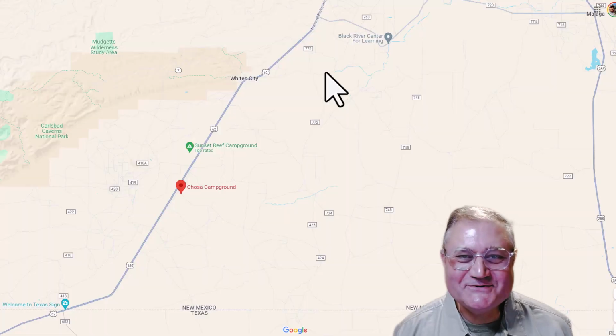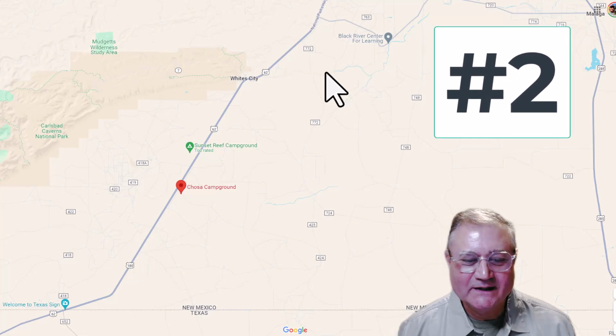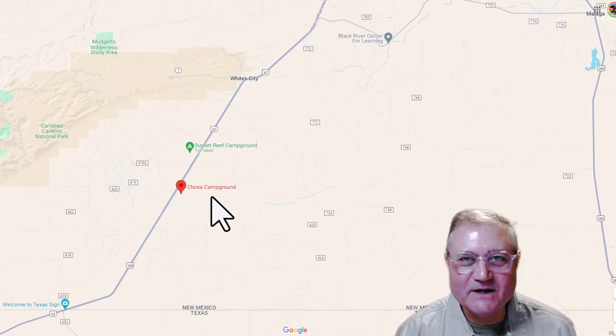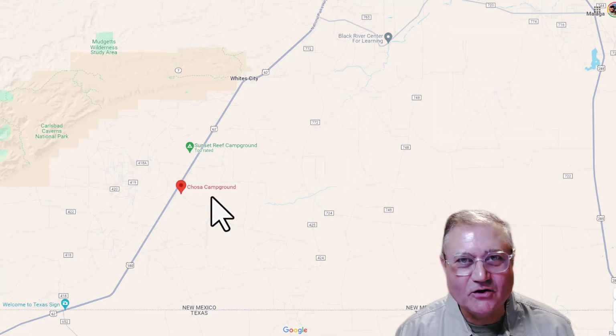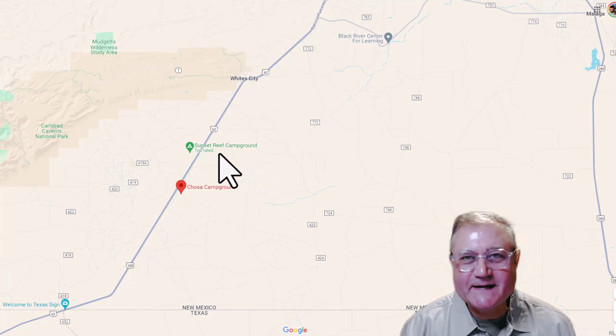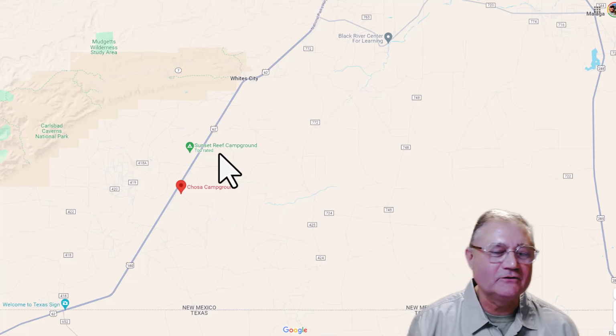Drum roll, please. Our next to the last stop is in New Mexico. On your screen, you see Choza Campground. This is a BLM campground. It's a free campground. This is where Melody and I stayed, and I'll be taking you on the ground here in a few minutes. Sunset Reef Campground. It's just up the road. It's also a free BLM campground.